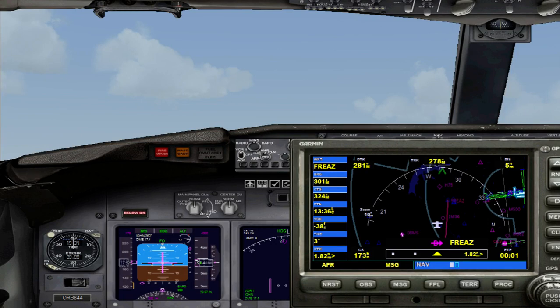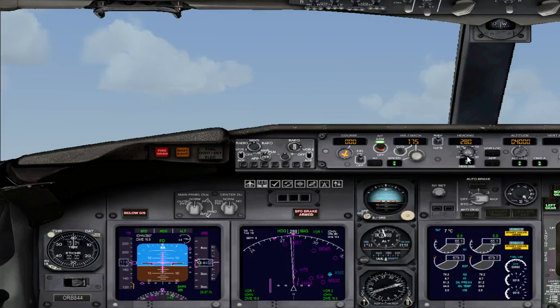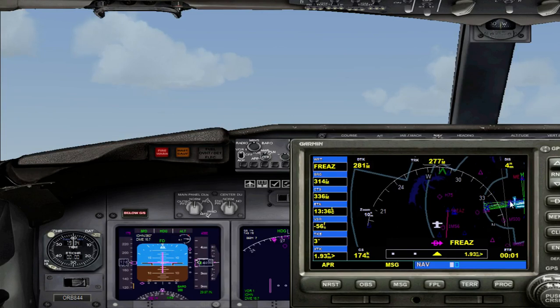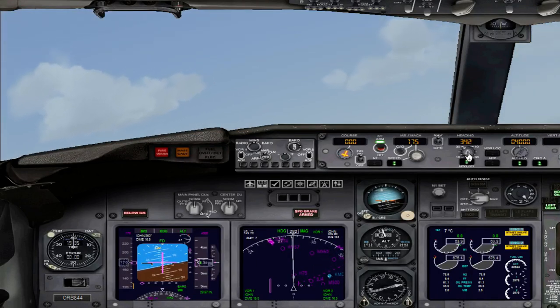Alright, here we go. Let's let them know. Okay. Memphis traffic. We're at 844. Turning final. Runway 36 left. Okay, there we go. We're inside airspace. And I'll wait till I get within 3 nautical miles of freeze, I think, to start that turn. Alright, here we go. Alright, heading 345 to start.